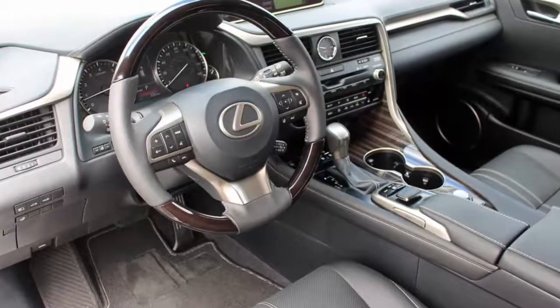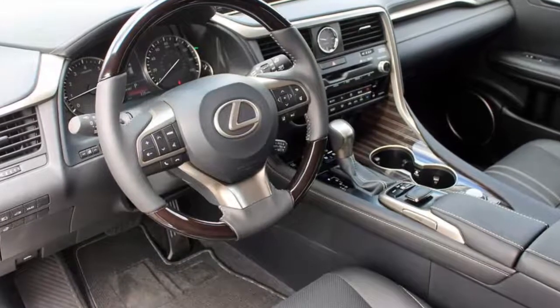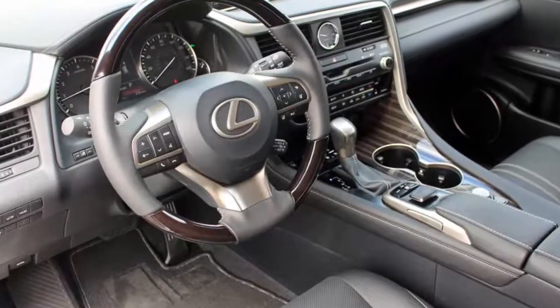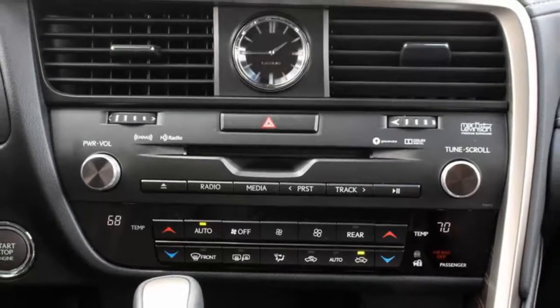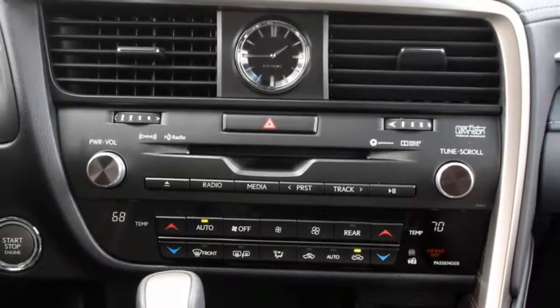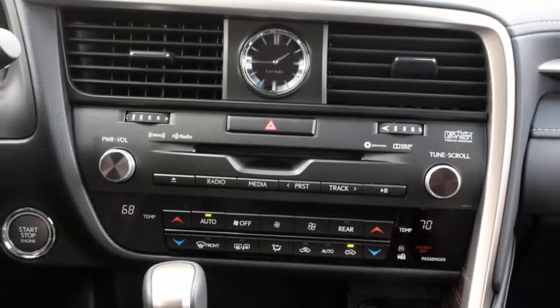Measuring 196.9 inches in length, the RXL is 4.4 inches longer than its 5-passenger sibling. But since the two models share the standard RX's 109.8-inch wheelbase, the added length is all situated behind the C-pillar.